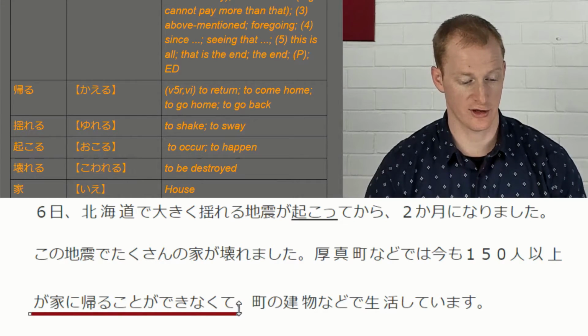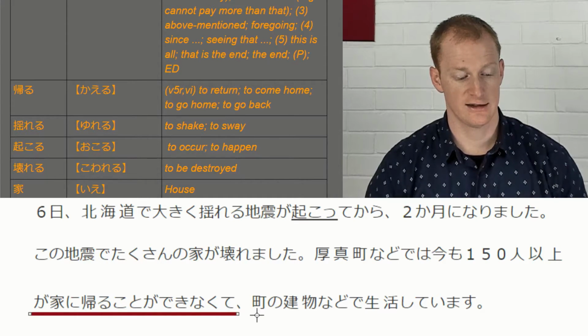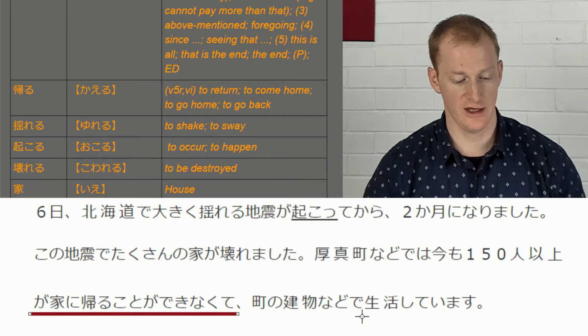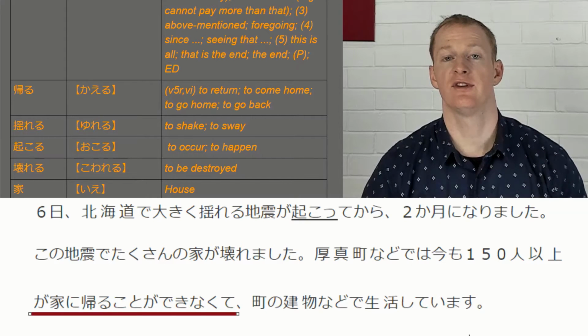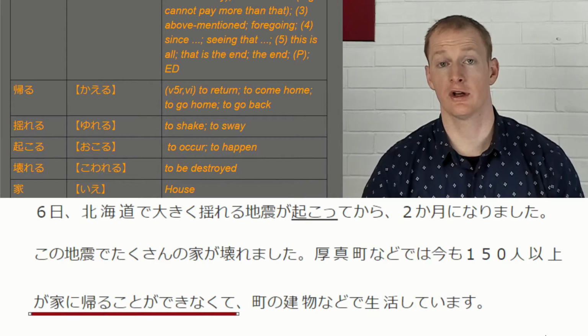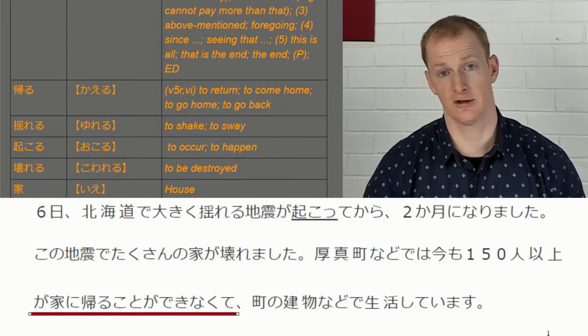Again, a te form just to kind of join another sentence on. 町の建物など, so the buildings of the city, で生活しています. Okay, so we see that the people whose houses were destroyed in the earthquake, they're now living in some kind of city-provided accommodation, okay?